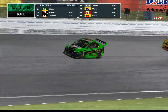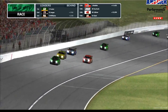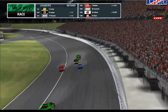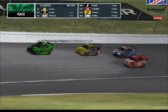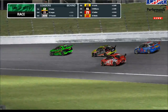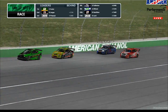Curtis and Fullerton, is it? Yeah, it is. Fullerton trying to bump draft Curtis through the backstretch. But Williams just lost so much ground trying to do that. Yeah, he definitely has. It's actually Gavin Sadler, not Fullerton. Oh no, Fullerton, yeah, sorry, 2 cars behind them. So now we've got a 4-way battle for 3rd, 4th, 5th and 6th by the looks of it.